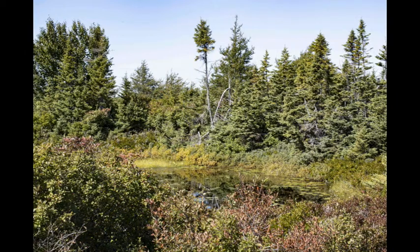The black spruce is one of the most common trees found in ombrotrophic bogs. Because the ground of this type of bog lacks nutrients, it has acidic water and is considered a hostile environment.